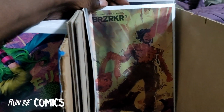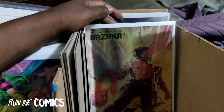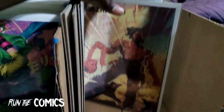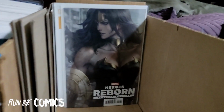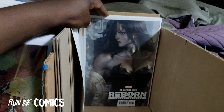Another foil cover for Berserker. This is number one. This is the third printing. The third printing of number one. Pretty dope. Here's the Heroes Reborn. You saw I had number two. Well, this is number one. This is the Artgerm number one. So that's pretty dope.